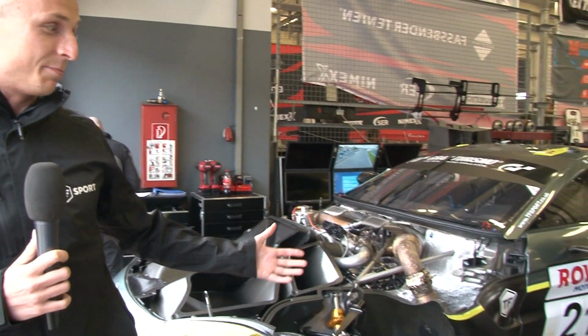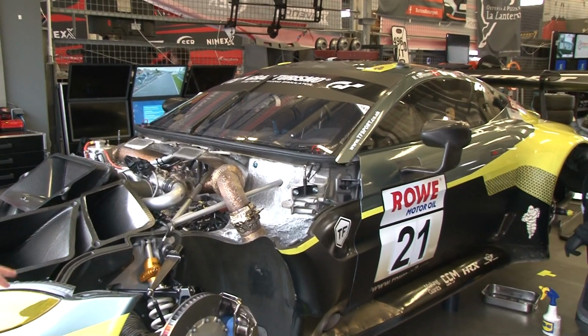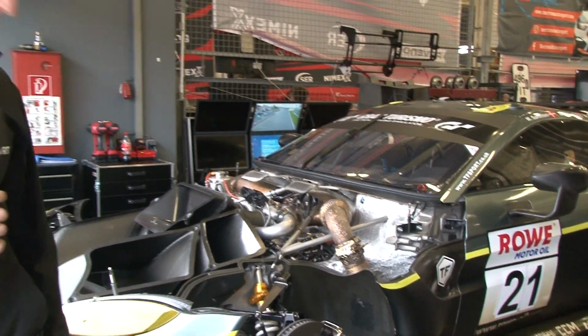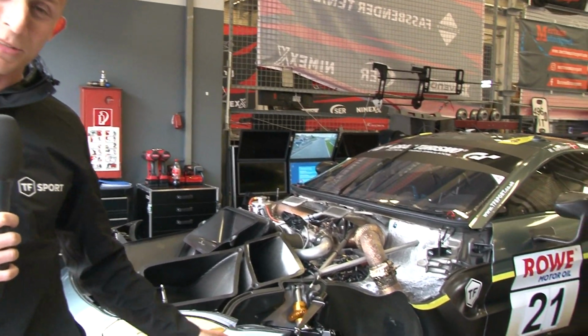So the Aston Martin GT3 is based on the Aston Martin road car. It's got an aluminium chassis and a 4.0 litre V8 twin turbo engine. As you can see here, this is no standard Aston Martin Vantage.